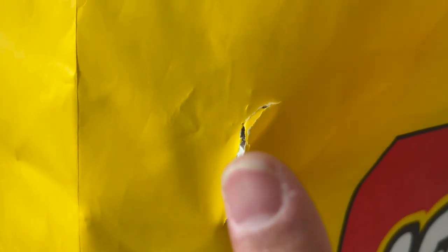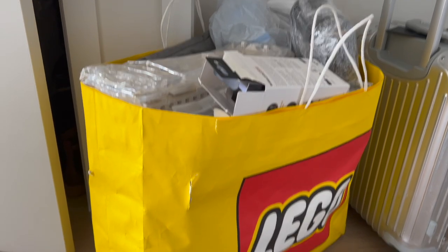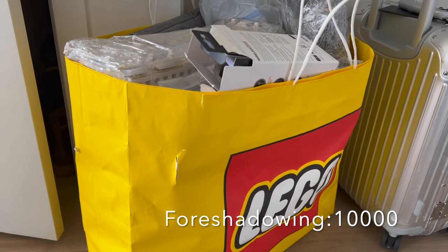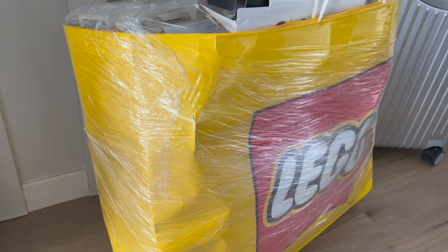So we'll see how well it survives and pray that it doesn't rip apart, because then I would be absolutely screwed. I don't know what I would do if it rips apart, frankly. When in doubt, overwhelm with saran wrap? We'll see how well this holds up. Let's-a go. Yeah, crisis has struck. I need to go. I will explain exactly what's going on in voiceover, but yeah, Lego has completely screwed me over today. I'm gonna be late to my flight. Bye.